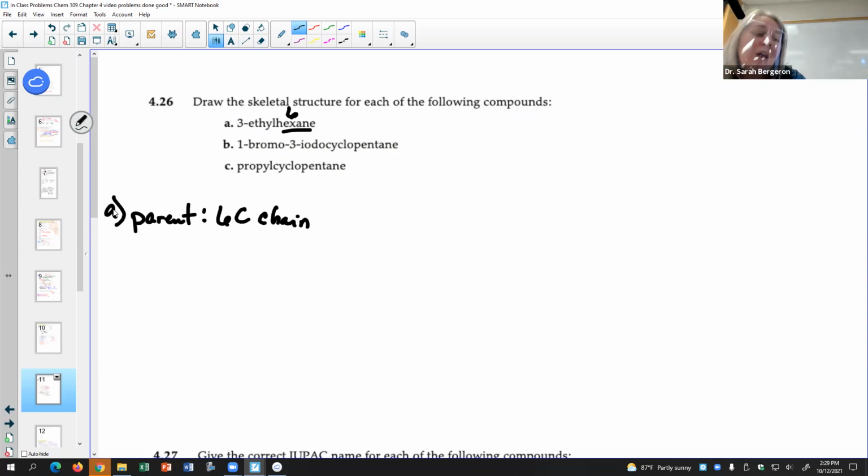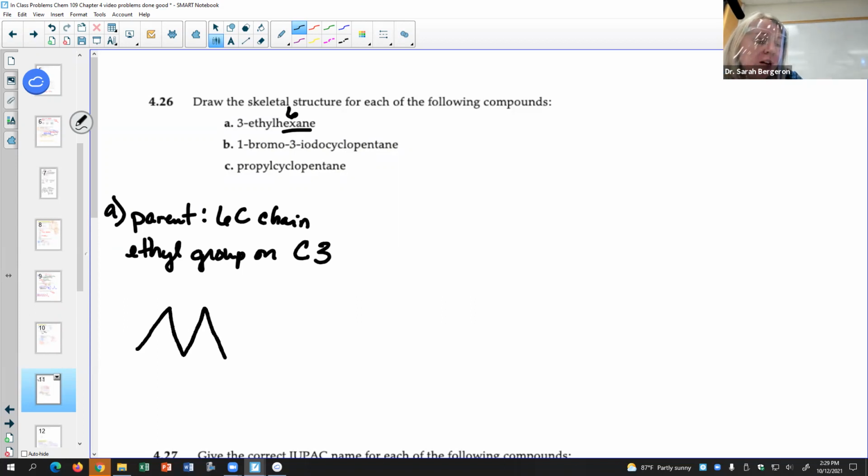Right? Okay, now what else do I know? 3 ethyl. What is that 3 telling me? So I have an ethyl group on carbon 3. Now, do you think you can draw that? Yeah, so when you start to pick out the information, it'll be easier than just straight drawing it. Okay, so I need a 6 carbon chain. 1, 2, 3, 4, 5, 6.